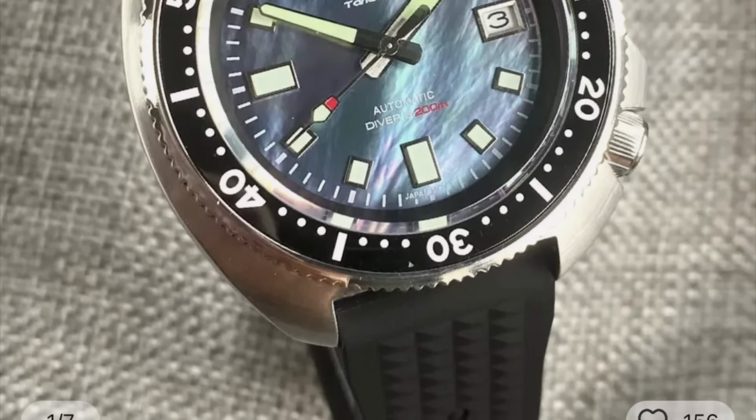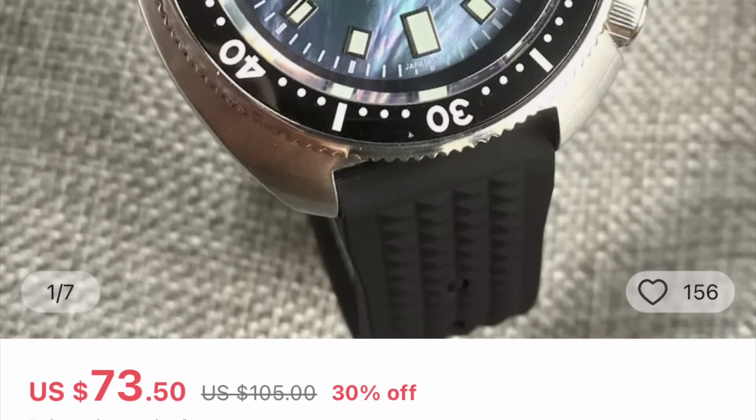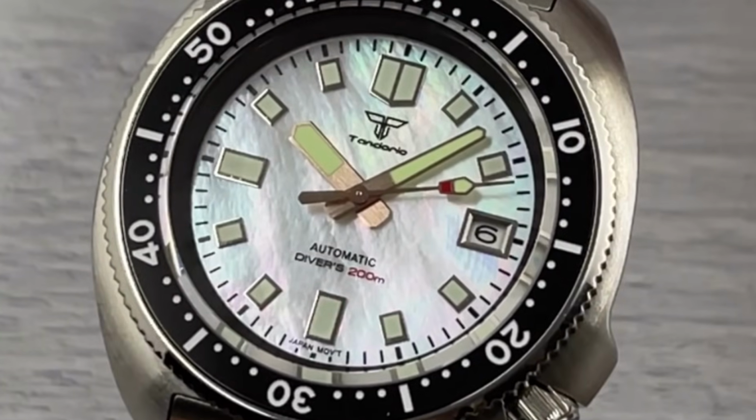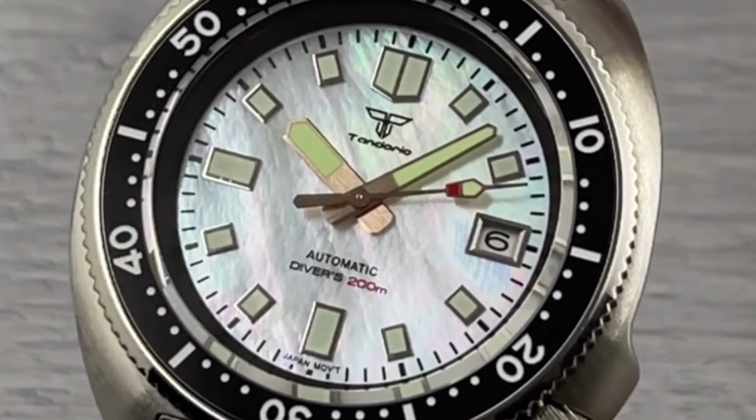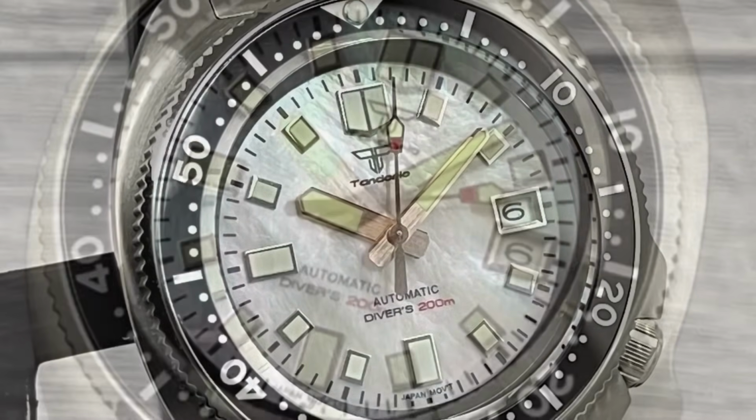Now, sneaking into the top half of the table is a Tandorio, and we're all familiar with the value for money that Tandorio watches offer. You do need to be mindful of their water resistance capabilities, though. I always like to mention that when I talk about their watches, because I've tested a couple of their watches inside of Herman, my water pressure tester. Well, I've tested 5 actually. 3 have passed, 2 have failed.